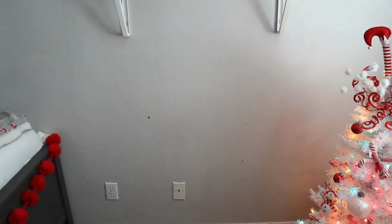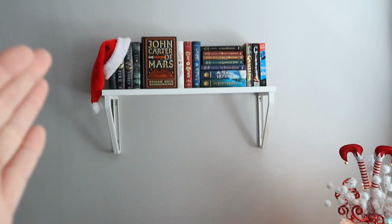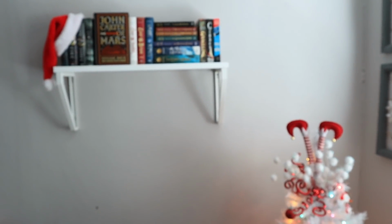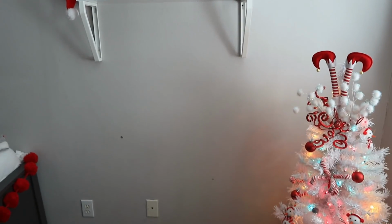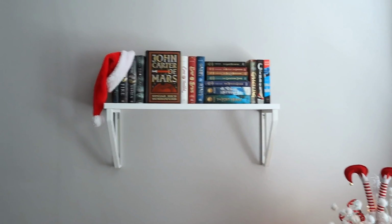Now, there were more bookshelves, but they kept falling down. But in case you're wondering why there's one random small bookshelf right here, it's because we actually use this whole wall for bookshelves. She had two long ones, double the size of that one that we got at IKEA, but they kept falling down. So I was just tired of putting it up, and I guess I didn't use the anchors properly.